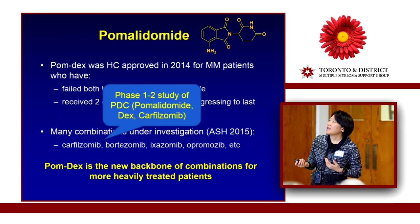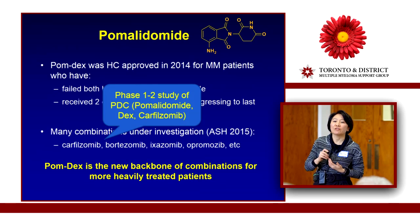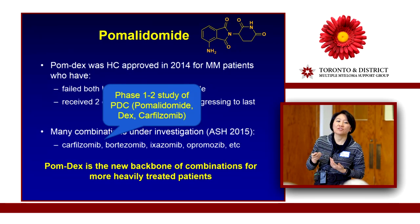So we currently have a study open looking at the combination of pomalidomide, dexamethasone, and carfilzomib at Princess Margaret. This is a phase 1-2, so we're partly looking at the right dose and then just to see how well it works. It's not yet in phase 3 testing.